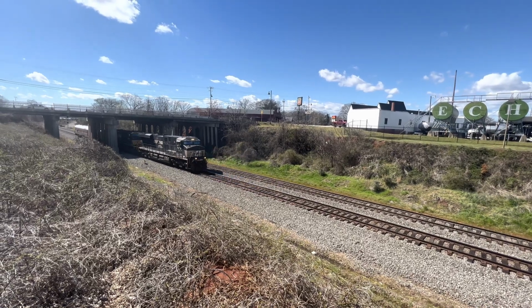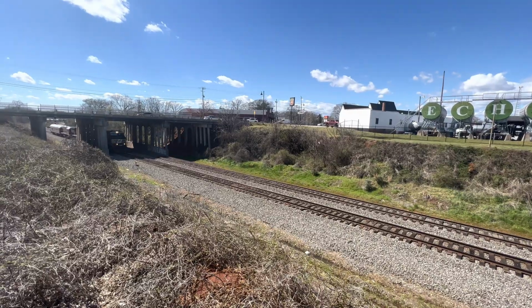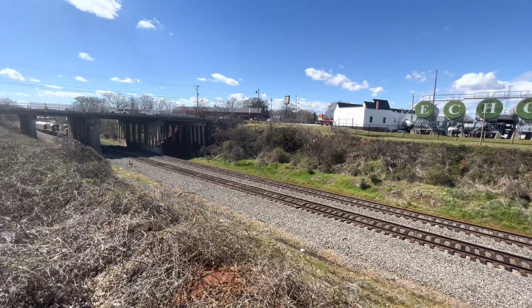This unit, known as the Brick, is run up and down the Norfolk Southern's busiest lines on a yearly basis, inspecting tracks and searching for defects.